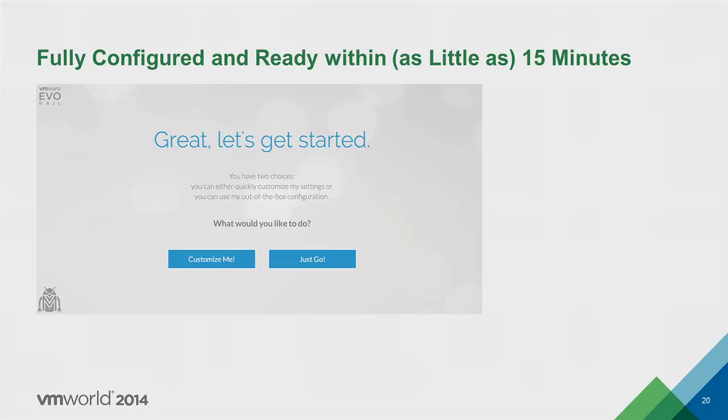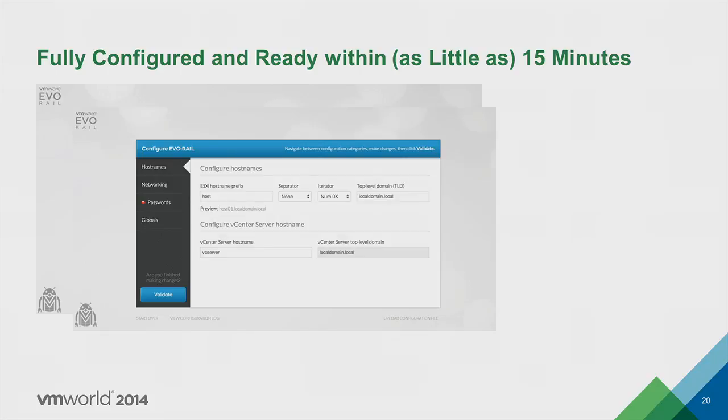So in other words, it will take as little as 50 minutes, and we've been able to do it in about 12, 13 minutes as well, or even faster, to start deploying these virtual machines. So if you look at the screen itself, what happens after you rack and stack the environment is you'll hit the web page itself, and you're nicely greeted by the EVO Rail engine. What you will do is start customizing the environment itself.